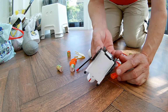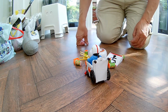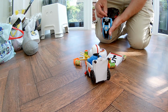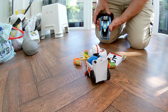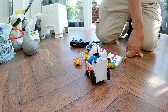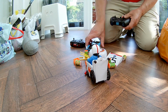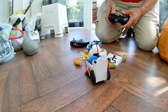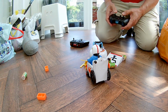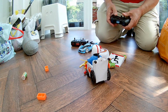Where was the on-off switch? In there. Right, so that works. Just see if we got anything in this one. Probably hasn't been on charge long enough. Probably want a different controller. So that one works.